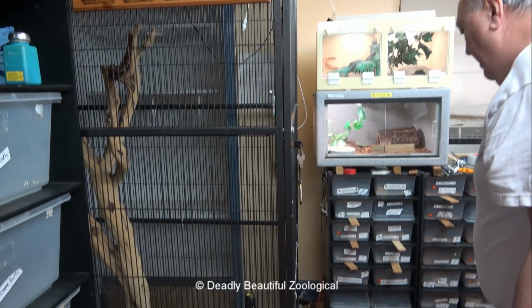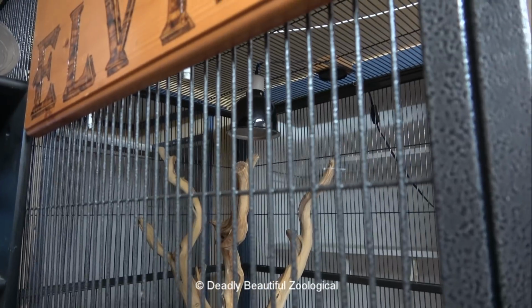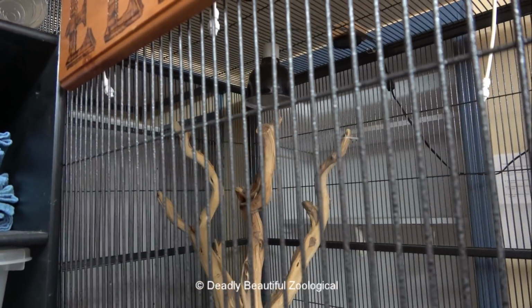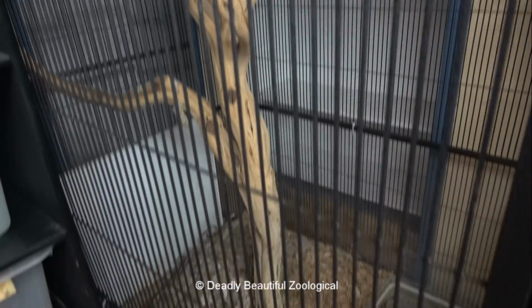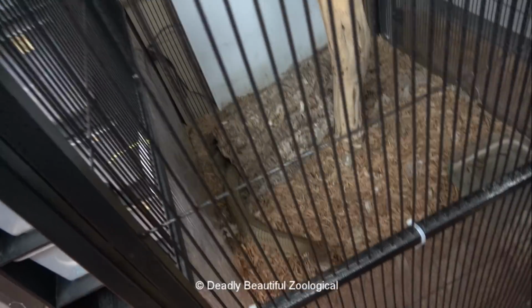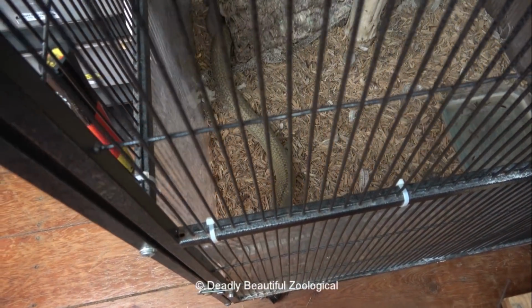Mr. Elvis needs some cage maintenance. His light is out, his camera is offline because of a software update to the router, as well as he's shed, and his cage is a general mess. And as you can see, I think he is a bit excited right now.